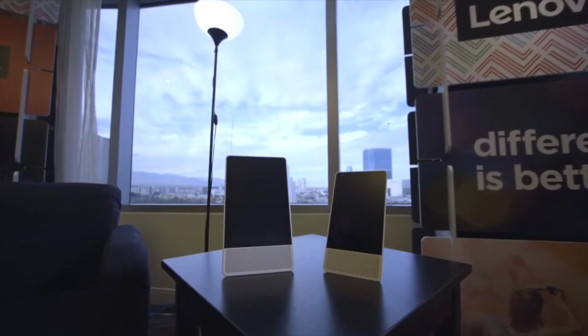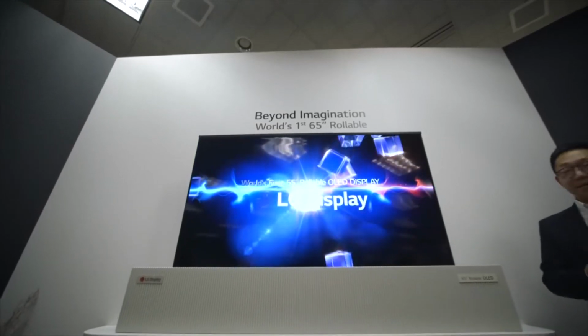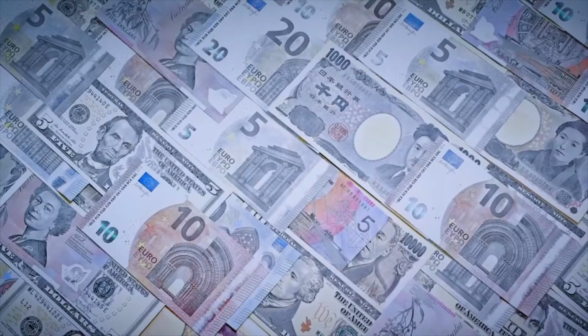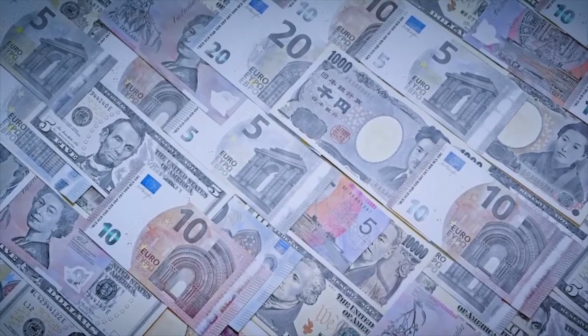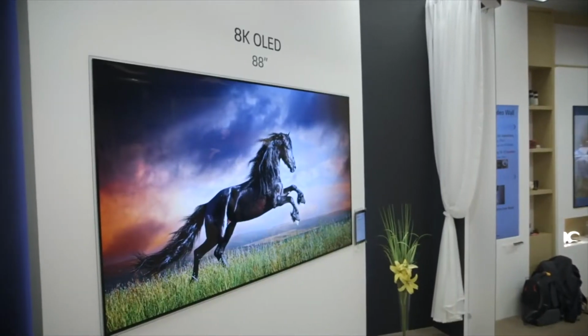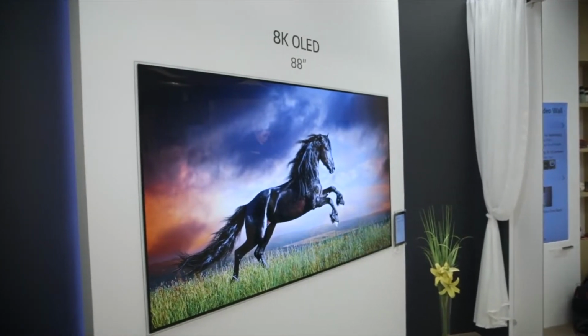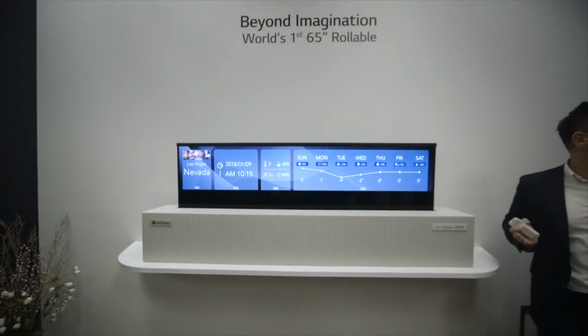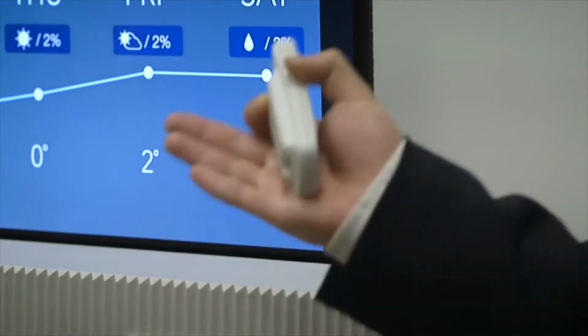Displays were awesome too. We saw LG's amazing 8K monitor. It's funny though, that 8K monitor literally had no video to go along with it. Actually only pictures, because 8K is so new and no one's actually taken video in 8K. And if that 8K monitor was not enough, they made a rollable display that'd be really cool if you want to change the aspect ratio of what you're watching.